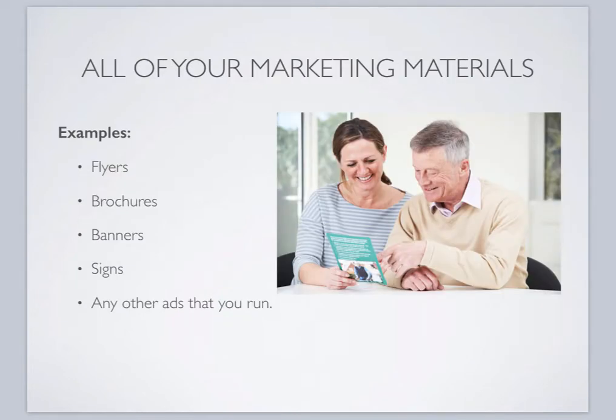And taking that a step further, you want to make sure that your web address is on all of your marketing materials. So this could be flyers, brochures, banners, signs, any other ads that you run, any other promotional materials that you have. Make sure that your web address is clear and easy for people to find on all of those materials.